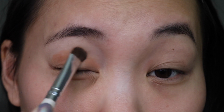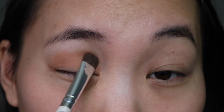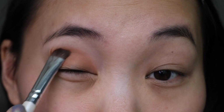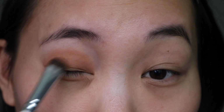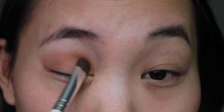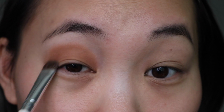And I'm concentrating this up until this area right here so that when I open my eye you can still see it. So burnt orange is a good match for your skin but a little bit more orangey, and so it gives a bit of definition to your eyelid.